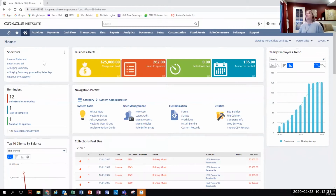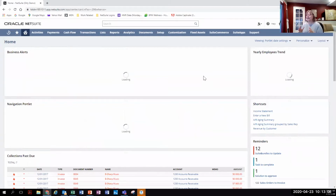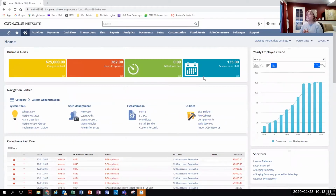Okay, within the dashboard itself, these are called portlets. These little individual windows are called portlets. Again, this is where the customization of your dashboard really comes in. I can move these things around and I can change the layout. So for example, if I don't like the three-column layout, I can change it and make it a single column, or I can make it bigger on one side and smaller on the other. Depending on how you like the look and feel of your dashboard, you can change how it looks.